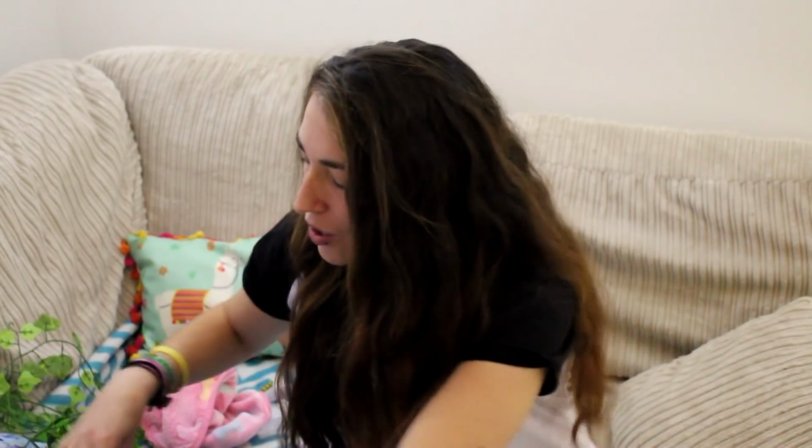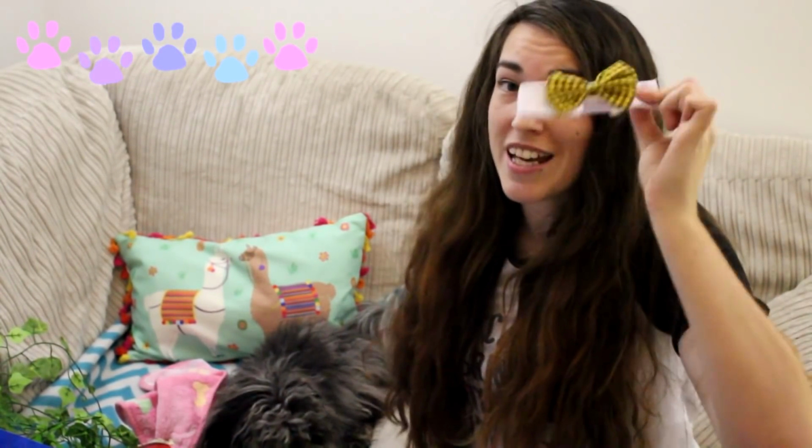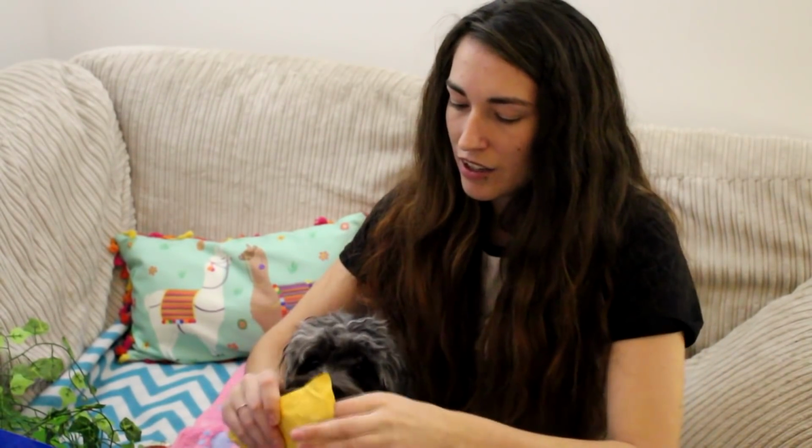Going back to the haul, so the last thing I opened was this one. There's different sizes. Luckily this one fits perfectly, and this one I absolutely love. I'm going to give that a 5 out of 5 because it's what I was expecting and it fits the dog. Yay! Oh, Benji's getting excited now.